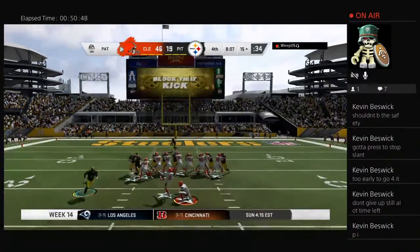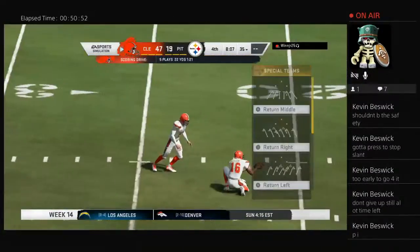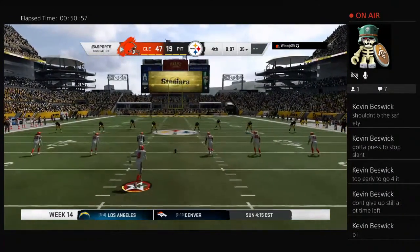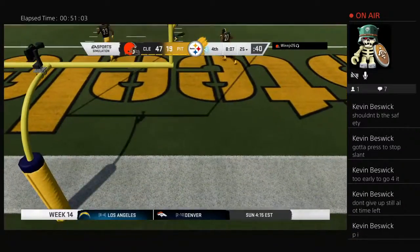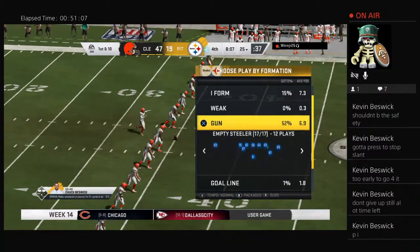And the Browns are going to tack on to their advantage. Tucker able to connect on the extra point. And the decision to just kick the extra point winds up successful. Tucker now to kick it away following the touchdown. And this will be a touchback as that sails over the end line.